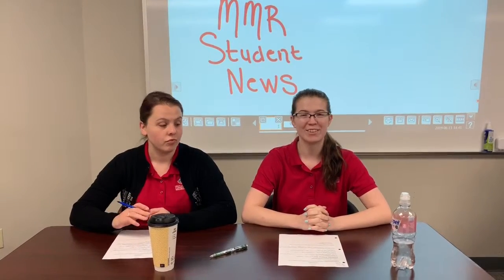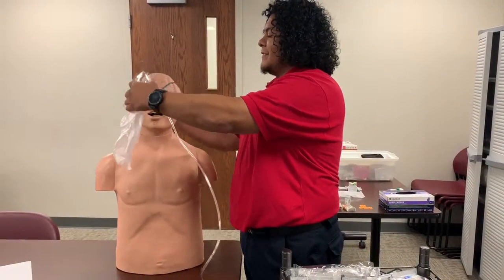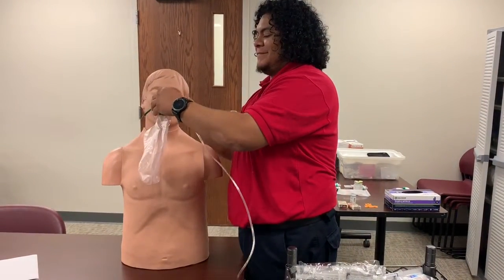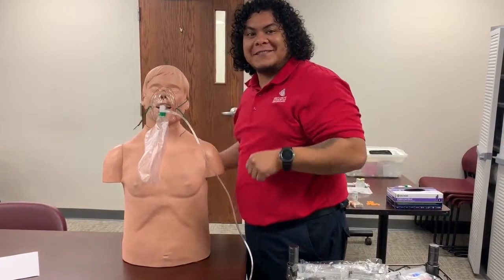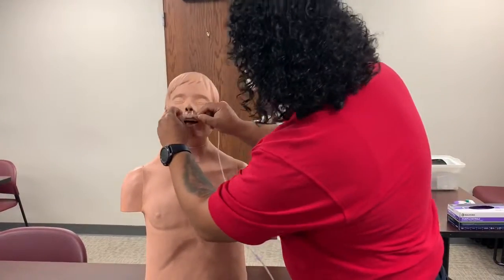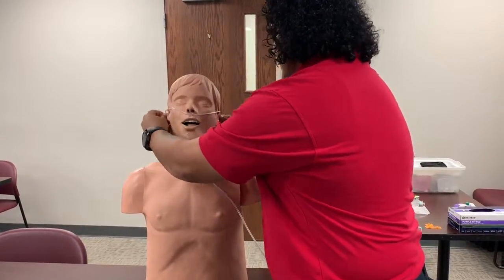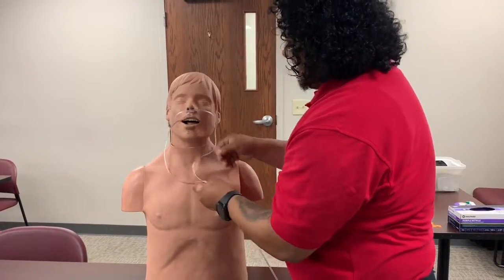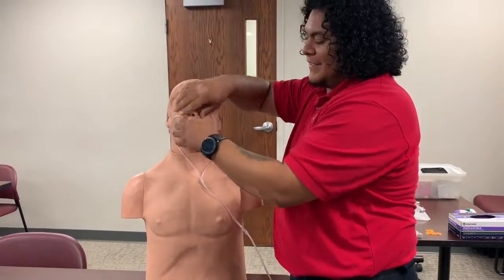And now over to David, who's going to show us how to use a couple of these devices. Non-rebreather on the face. Pinch nose, pull straps, good seal. All right, nasal cannula. Prongs go inside the nose, wrap around the ears, tighten up. This is 2 to 6 liters per minute.